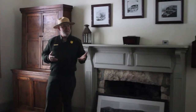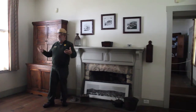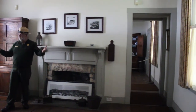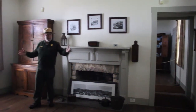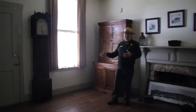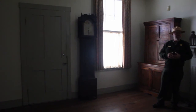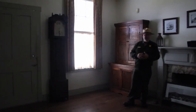One thing I want you to note is that the windows throughout the house and the doors are adjacent to one another. This would have allowed airflow through the house, especially here on the side of Lookout Mountain. The thermals in the morning and the evening would have blown through the house here, and that would have been a very good form of air conditioning, I guess, if you will.